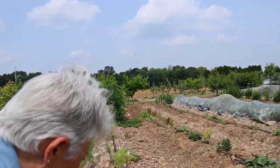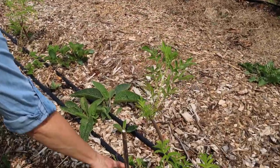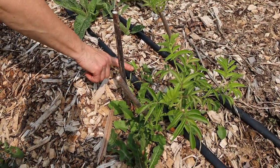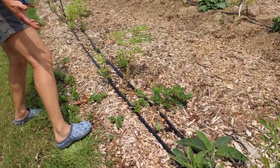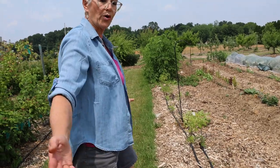Ooh, look here. I know one thing the rabbit was eating. Look, he ate part of my elderberry. Oh, that boy. Little bunny rabbit was eating my elderberry. But look at it. I mean, every single stick turned into an elderberry bush. So we are going to have a whole row of elderberries.